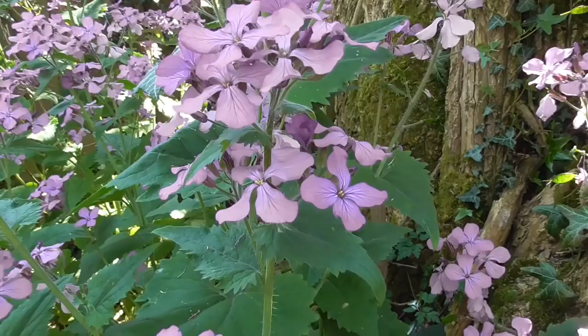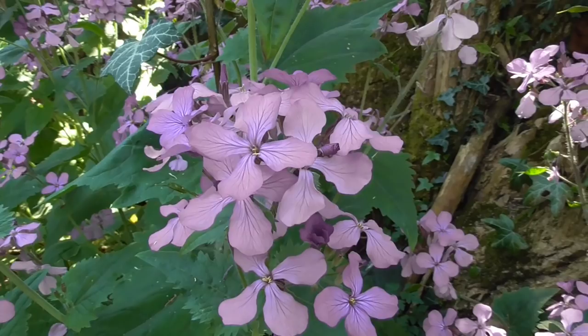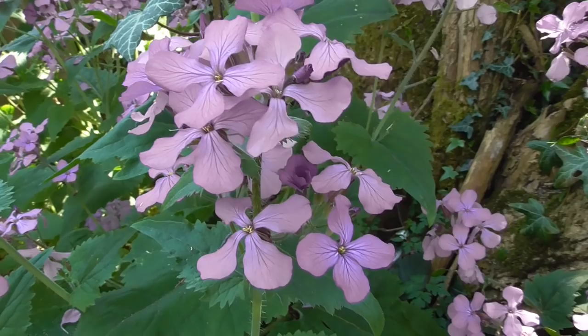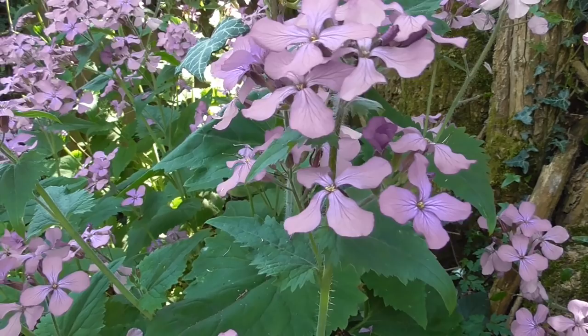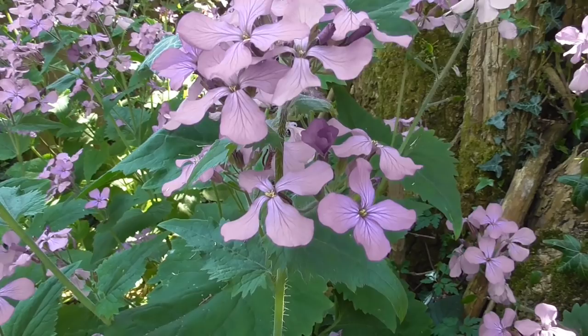Honesty is a nice plant to grow. It's a cabbage family. See the four petals, which is very distinctive of cabbage family. Four petals in a cross gives them the old name of cruciferae, or now brassicaceae, the brassicas. Anyway, it's sometimes used as a food plant by orange tip butterflies, which are absolutely gorgeous. And for that reason alone, it's worth growing. It's a biennial, but it seeds itself quite happily if you leave it.